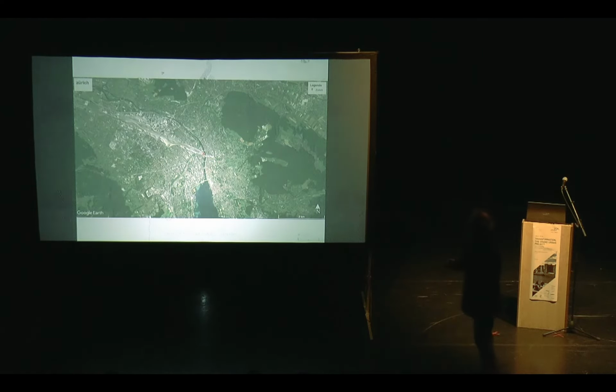An example is the railway station area of Zurich, which we also did the master plan of. It's a very compact, very beautiful city. It's one of the most beautiful cities in Europe. I'm sorry, the projector is not completely perfect. But this is the master plan. Here you see the railway station and the railways. Here you see the surrounding neighborhoods.